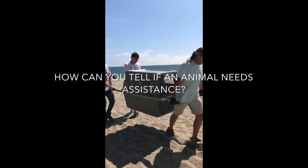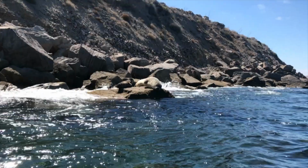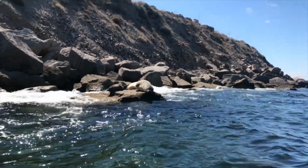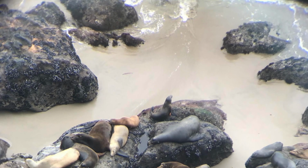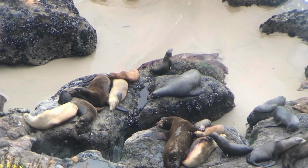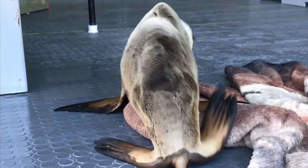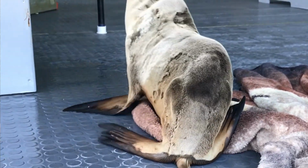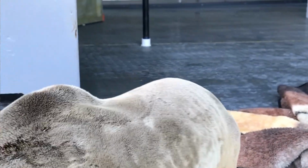How can you tell if a marine mammal needs assistance? Well, while seals and sea lions do haul out regularly to rest and sun themselves, if they choose to haul out around many humans, that generally is an indication they don't feel well. Also, if you see any obvious injuries, or if you can see their hips, their vertebrae, or their rib cage, they're not thriving and could use assistance.